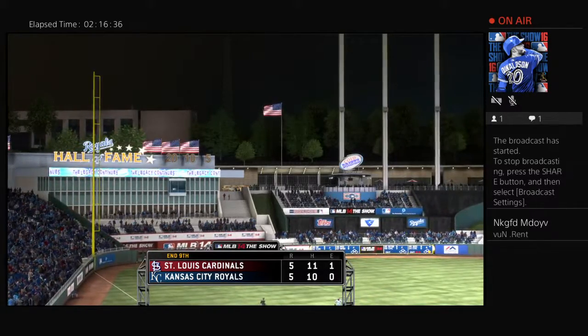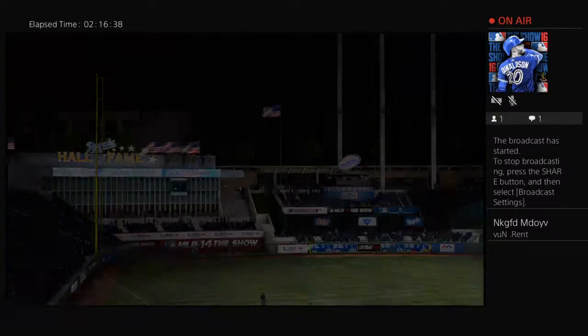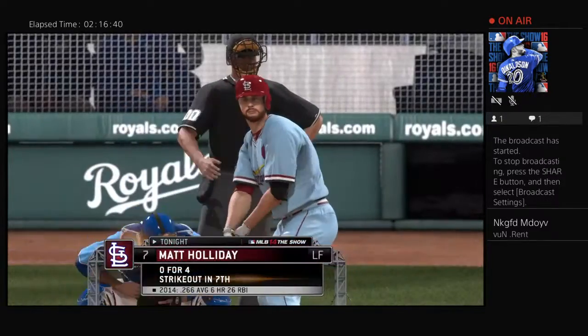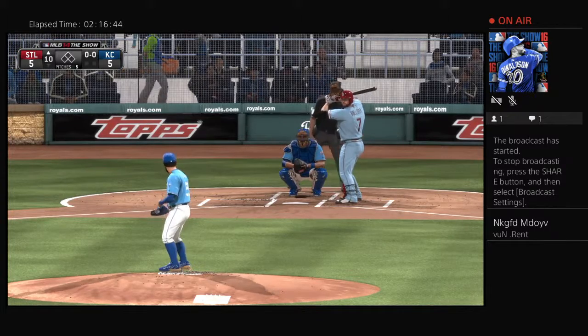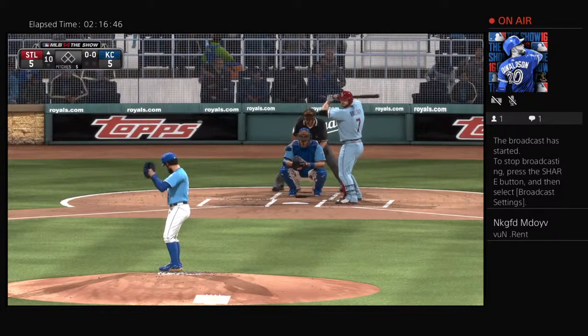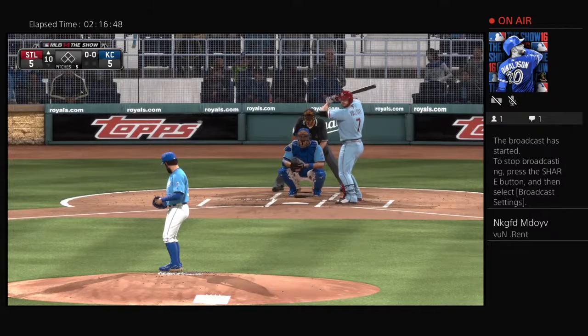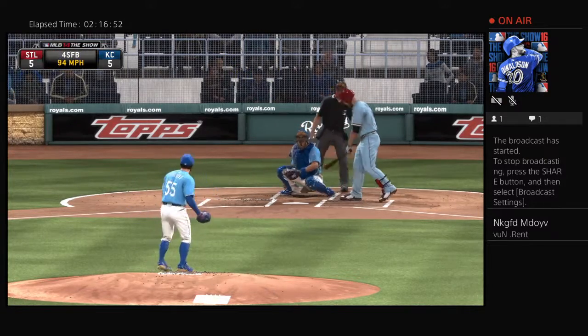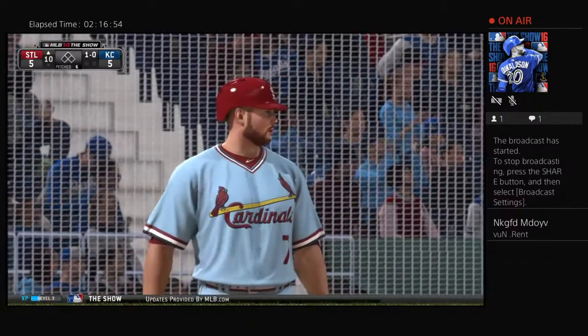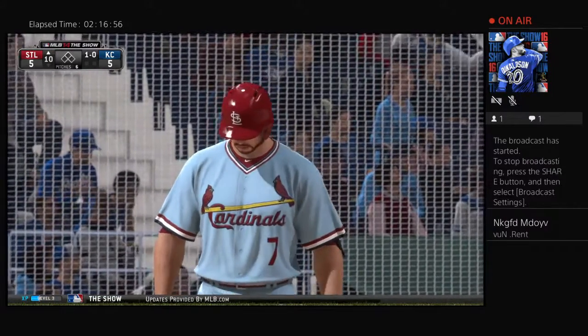9 can't decide a winner. We'll move ahead to the 10th. Matt Holliday will lead it off here in the top of inning number 10. St. Louis, left fielder, Matt Holliday. Here's the first offering. Too high that time with the inning's first pitch. It's ball 1. And now you're in the 10th inning.